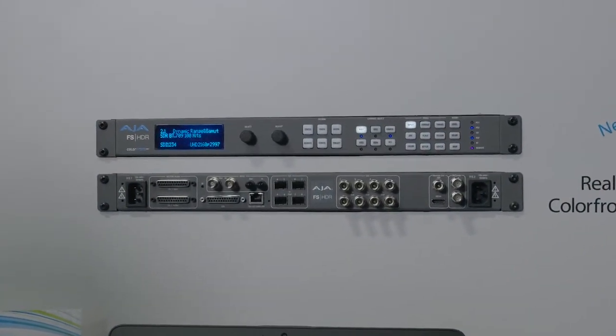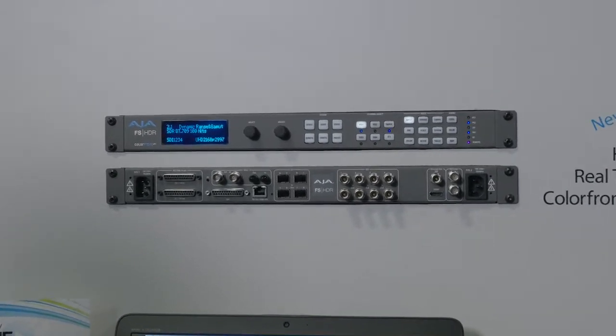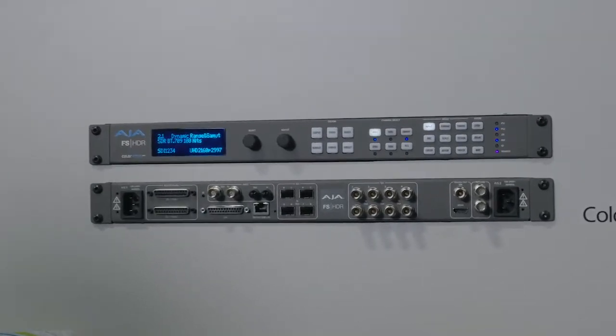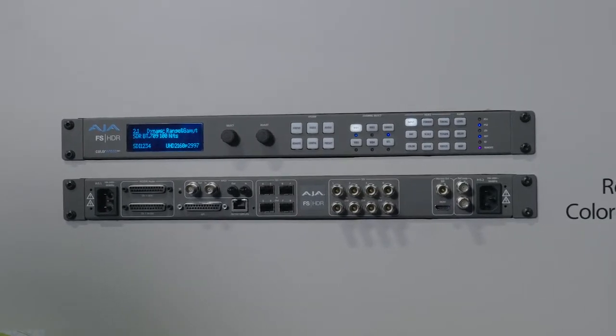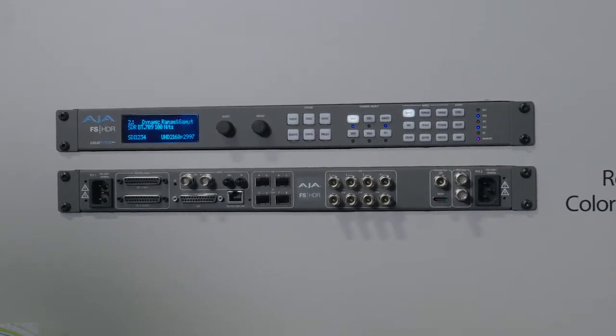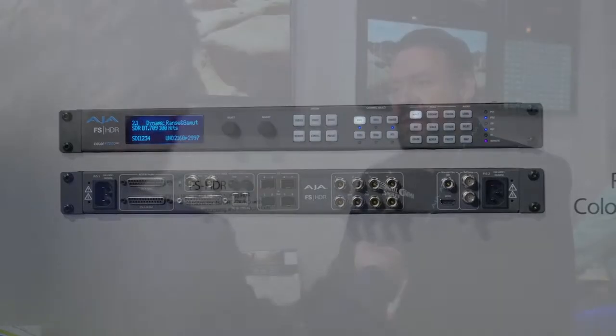The first being the FS-HDR, and that's one RU unit, so nice and slim, goes in the rack, and it's designed to work with a number of HDR standards or formats, and to enable on-set work as well through native capture for various camera log formats. So whether that's working with Reds, Arri, Canon, Panasonic, you can bring those formats in straight off the camera, and we can transform it for you into PQ, 2020 color space, so it's not just the dynamic range, but obviously the color space, and even HLG.